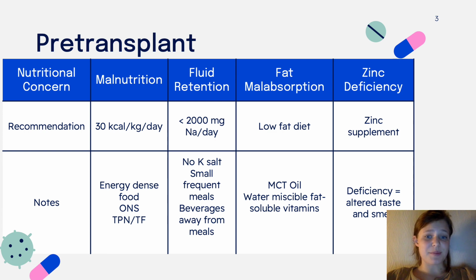40 to 50% of people with cirrhosis have fat malabsorption. Fat malabsorption can cause diarrhea and further weight loss, so it's absolutely crucial for patients with fat malabsorption to be identified and treated promptly. We can use a fecal fat test to diagnose this condition. If it is diagnosed, the patient should be started on a low-fat diet. Although MCT oil is expensive, it is a good option to replace dietary fat and be able to increase calories for patients with fat malabsorption.